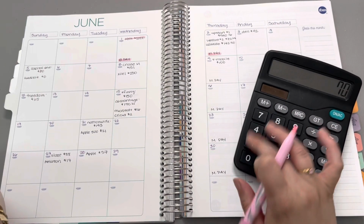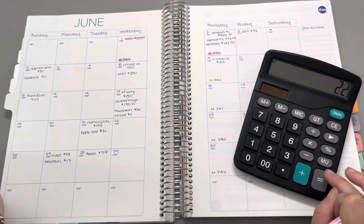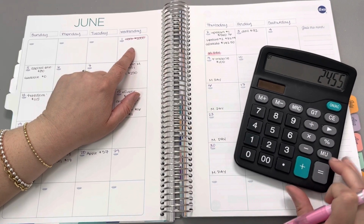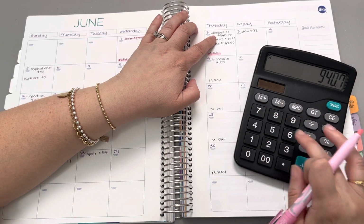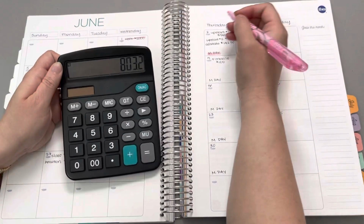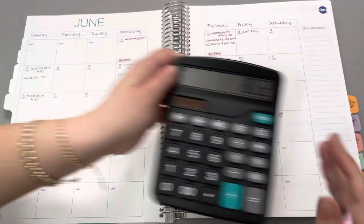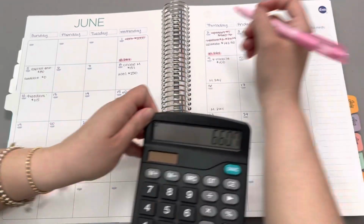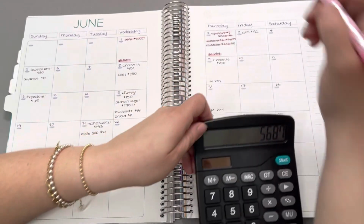So it's 4,455 minus the 2,000. So minus the 2 Upstart loans. So those are going to get paid. Our Allstate bill, which is $142.50, that will get paid. The Dell at $92 will get paid.